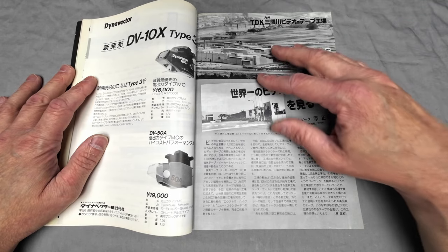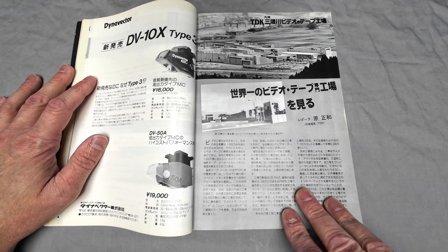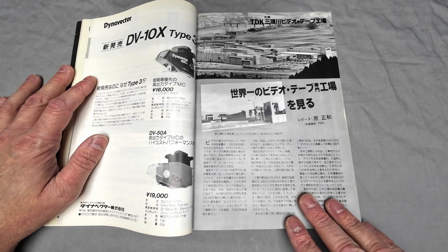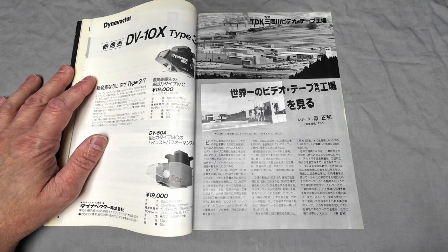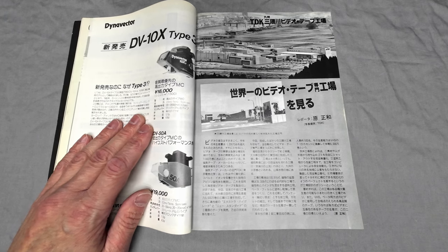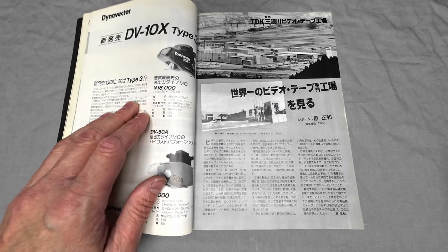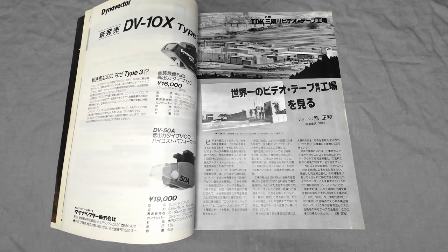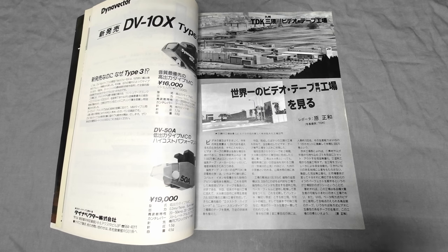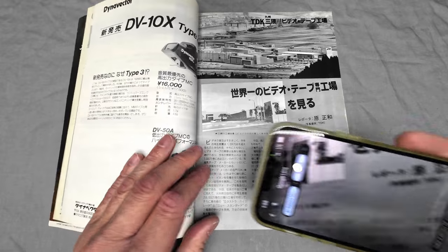Anyway, looks like we have a write-up on the TDK factory here. Very cool. I'm monitoring this recording on my iPhone, but I think I'm going to have to close it out because I kind of want to see what this says. So I'm going to let the device above you keep recording, and I'm going to fire up my translate here because I want to know what this is about.